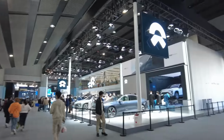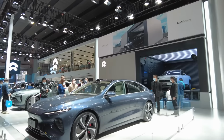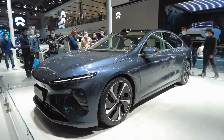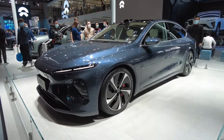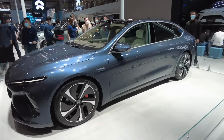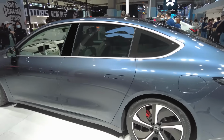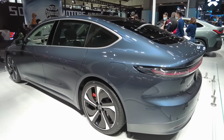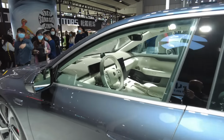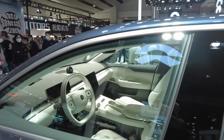Across the way from them is Neo. And of course you have the Neo ET7. This is their new sedan. Of course Neo makes the ES6, the ES8 SUVs, which are very popular. There are Neos everywhere in China. They are selling like crazy. And this is their new sedan. And it is awesome. I did see this in Shanghai. They're not letting me get any closer to it. But you can see the interior. I love that interior. That is beautiful.